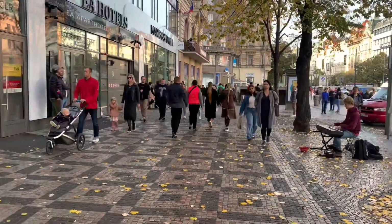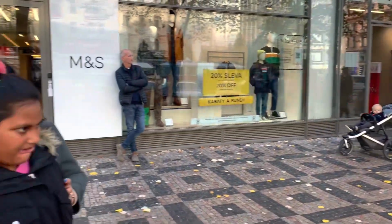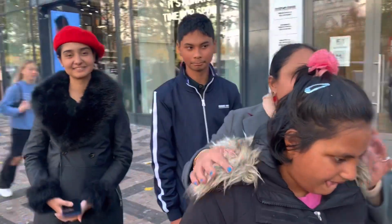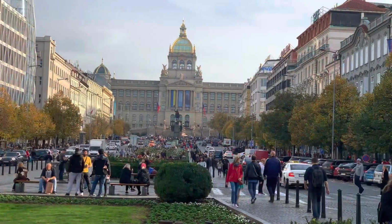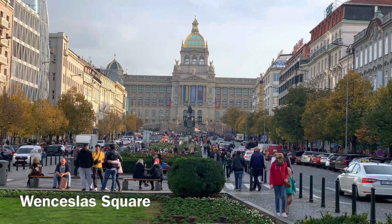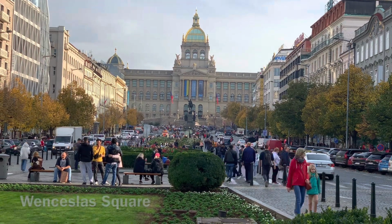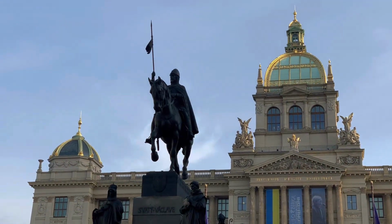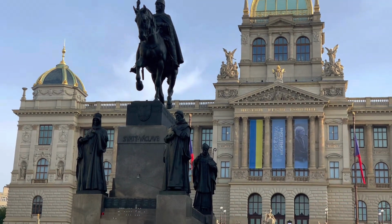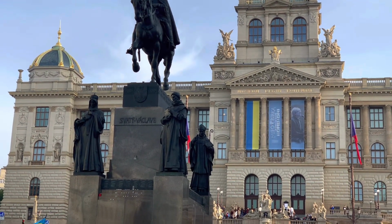Wenceslas Square is the commercial and administrative center of the city, as well as the site of important social and historical events. The square was created during the founding of the new town by Charles IV in 1348. Today it is dominated by the National Museum and statue of the national patron Saint Wenceslas.